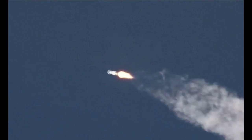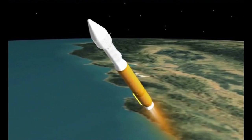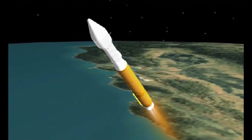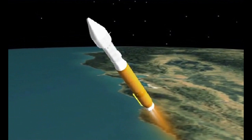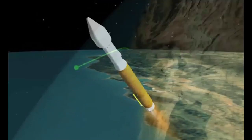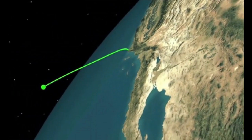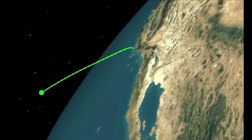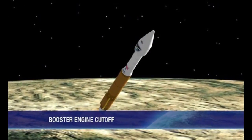At 85 seconds, the vehicle experiences maximum dynamic pressure. Approaching booster engine cutoff, the Atlas V is burning propellant at a rate of 1,600 pounds per second, traveling at approximately 16,000 miles per hour and located 62 miles in altitude and 146 miles downrange. Booster engine cutoff occurs approximately 4 minutes after liftoff.